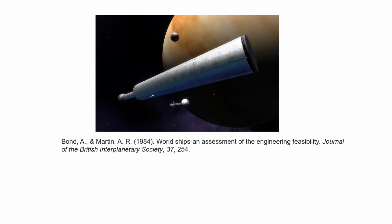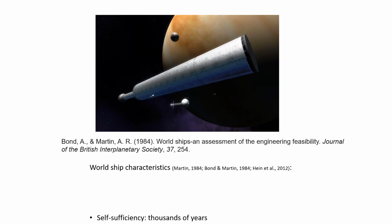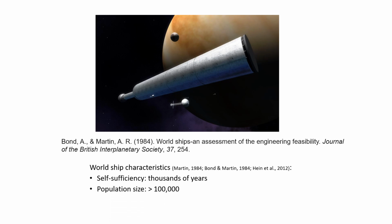Worldships are essentially huge spacecraft. They travel self-sufficiently between the stars for thousands of years. They house lots of people, so more than 100,000. And they travel at relatively modest velocities of less than 1% of the speed of light. But this is still over 200 times faster than any spacecraft that has been launched into interstellar space, such as the Voyager 1 and 2 spacecraft.